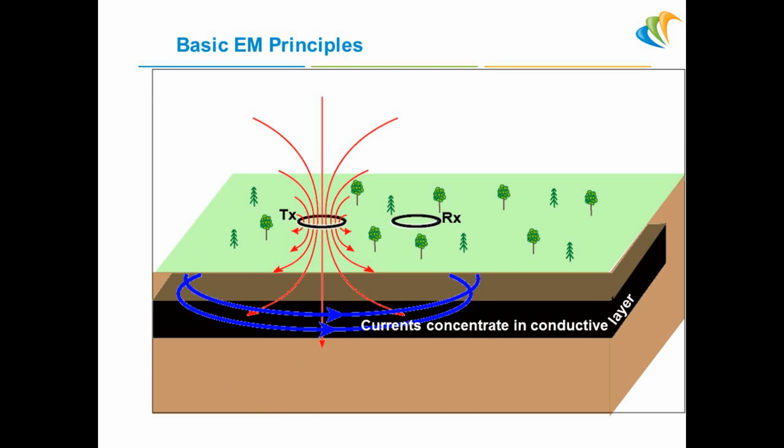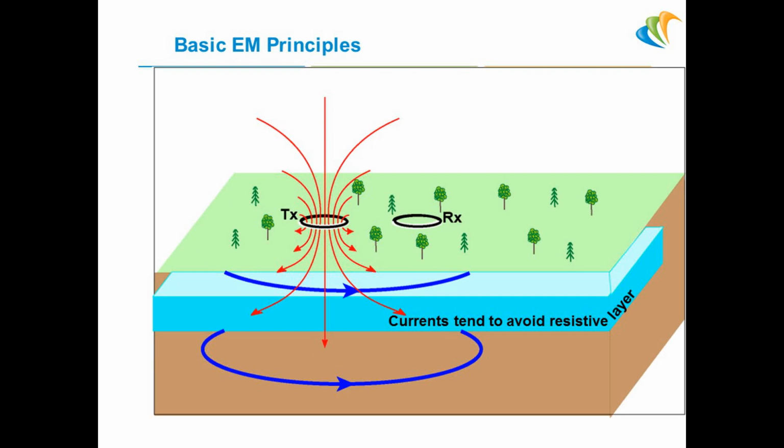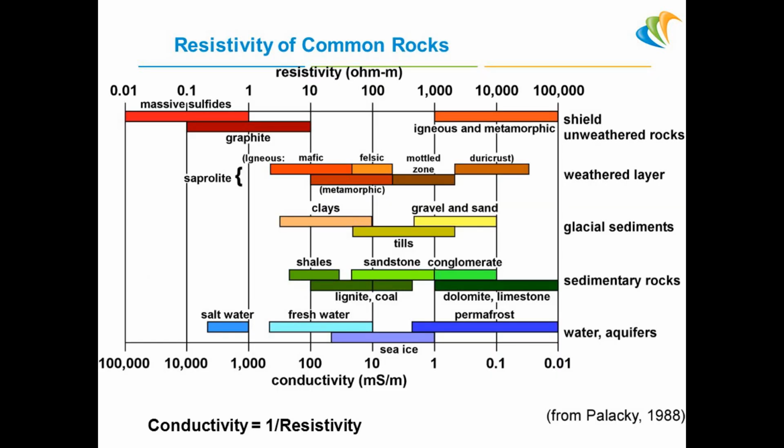If we have a conductive layer, it's a similar sort of thing. Currents concentrate in that layer, and we can see the response from them. If there is a resistive layer, currents tend to avoid that. They pass through it very, very quickly. So we can see a sort of a lack of signal when there's resistors present. So all this electrical property stuff is great, but how does this translate into mapping geology?